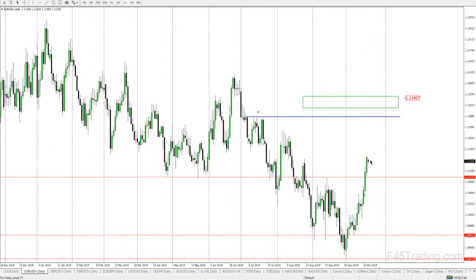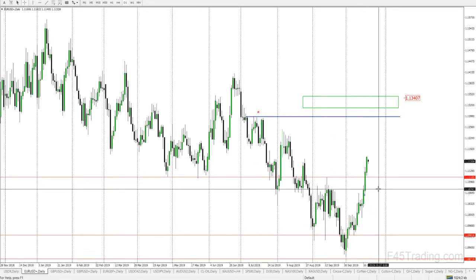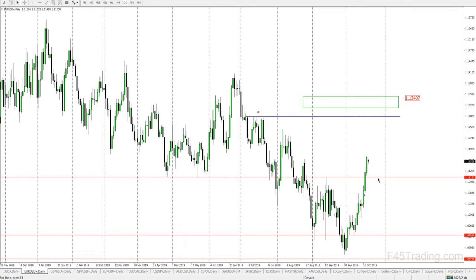So what I'd like to see again, price running lower. I'd like to see them take out the low of Friday and rebalance somewhere in this range, either right at 111.10, or they could even come all the way down to 110.75, 110.85. It's about a 25 pip variance in here that I'm sort of looking for price to rebalance lower at.